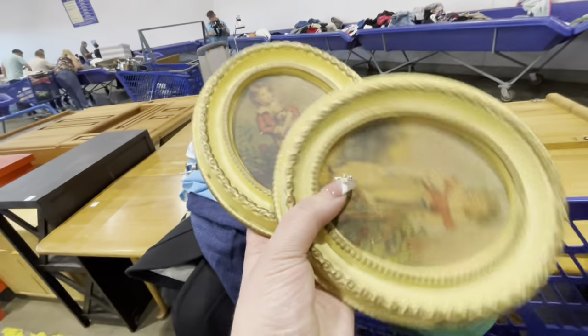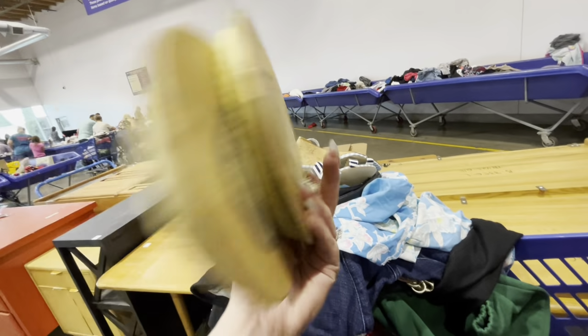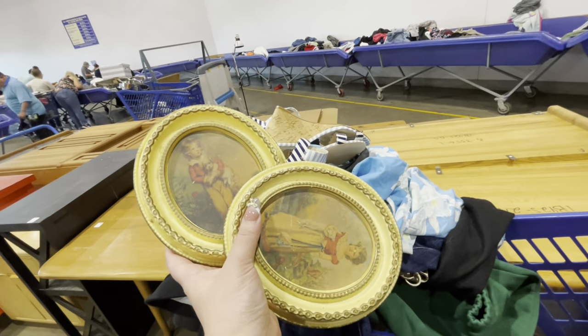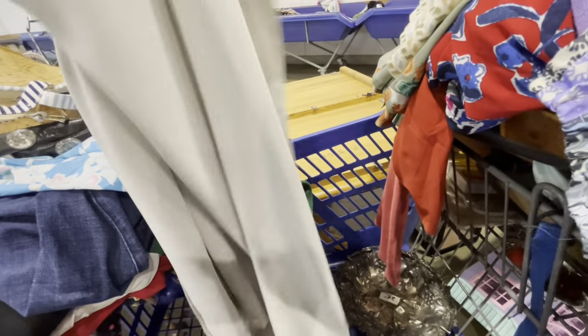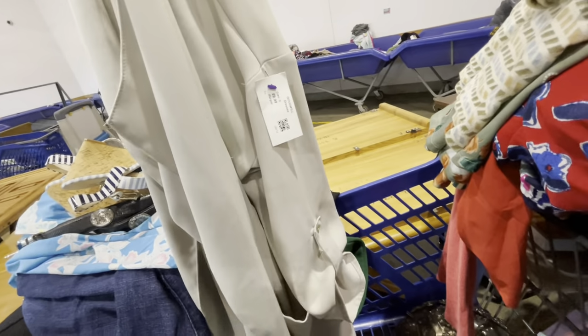So next are a pair of little children's shoes. I don't really know anything about them, but I have a pair. Next is Zara Basics, size small, and it is either a duster or a dress, and Goodwill wanted $9.99.